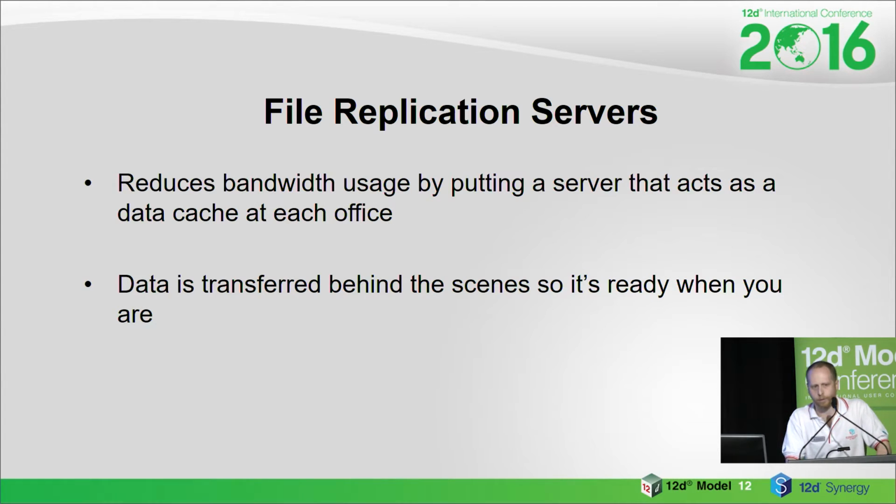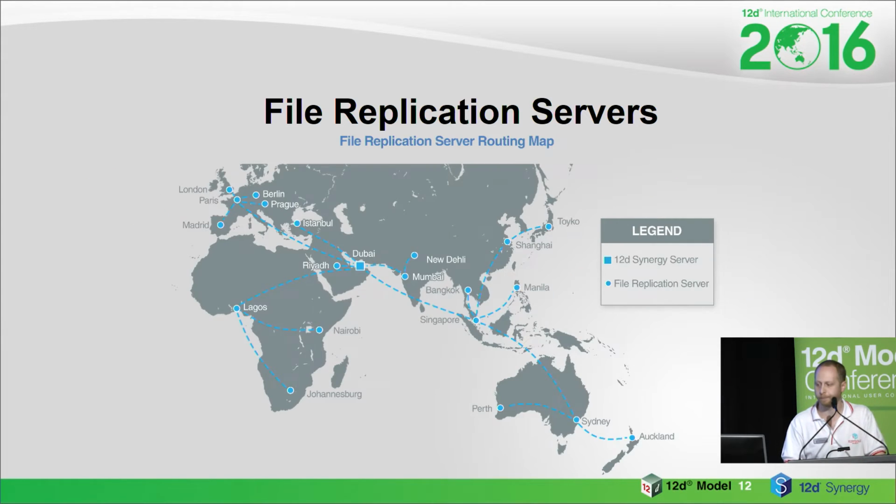And these reduce bandwidth usage by putting a file replication server at each office, and they act as a bit of a data cache. So they can then talk to that centralized 12D Synergy server and each other to transfer data behind the scenes. So that data is actually sitting in your office waiting for you when you're ready to start work on it. So we have quite a significant replication map here crossing the globe, where you've got a server in Dubai and it's talking to lots of file replication servers around the place. And those setups can get fairly complex, but we've set up the system to be configurable pretty easily.